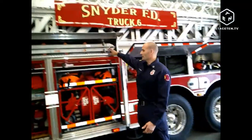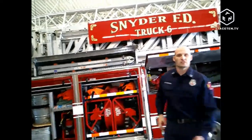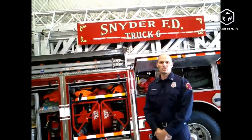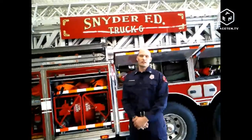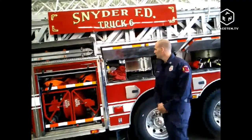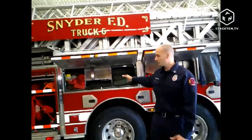We have our Little Giant. A lot of people know about these. Very nice, very easy to use. If we need to, we can jump a fence with it. We can force doors into a house. It's a great tool to have. Next compartment we just have is floor runners, tarps.